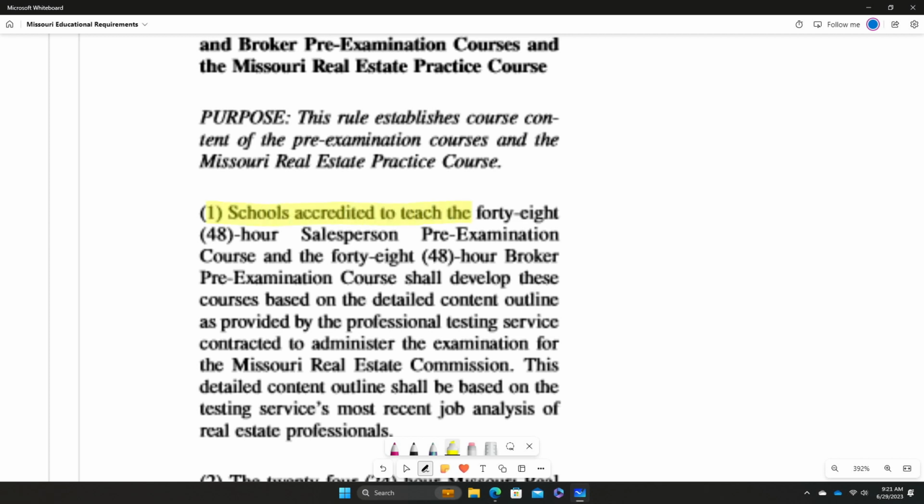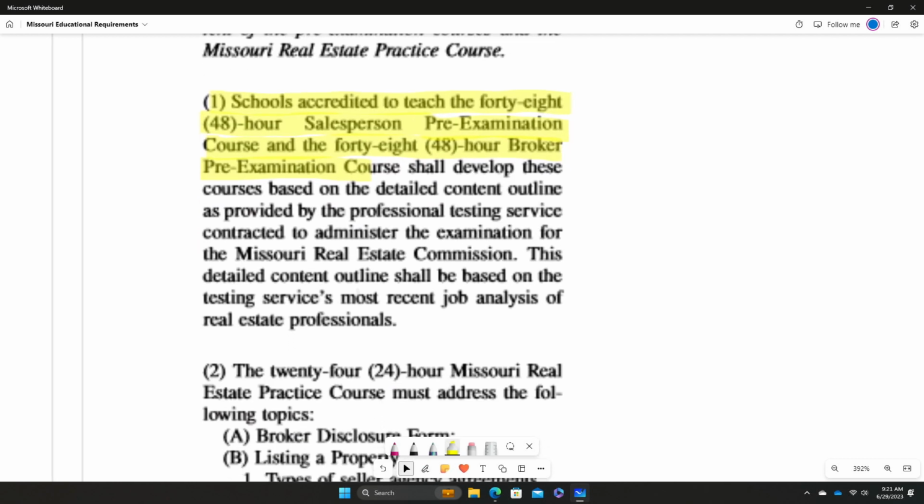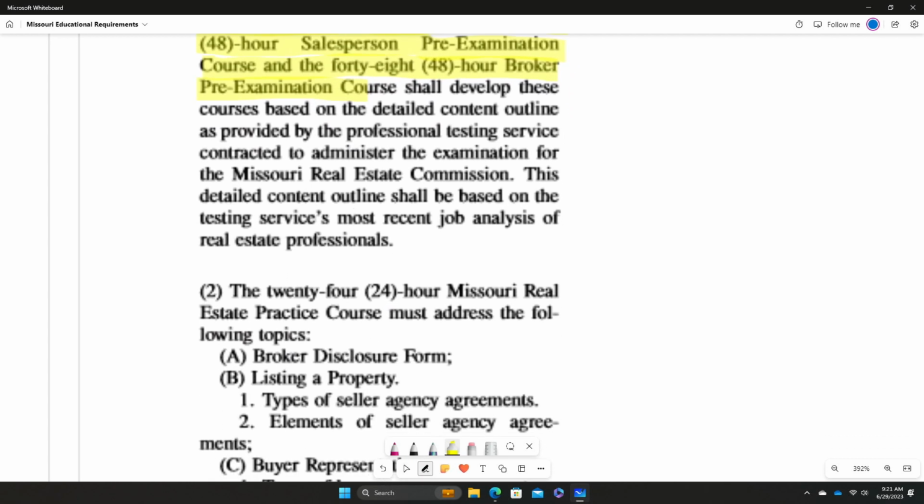Schools have to be accredited to teach a 48-hour salesperson's pre-license examination. So the course for salespersons is 48 hours, and if you want to get your broker's license, it is 48 hours. And so there's various topics that need to be included with the course, and you can get that from the handbook. Now, at Global Real Estate School, we have that in your additional references.